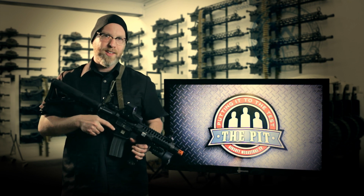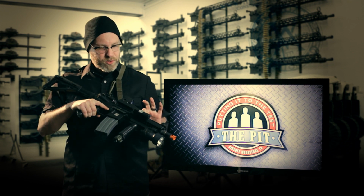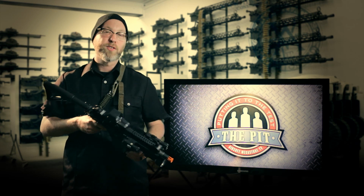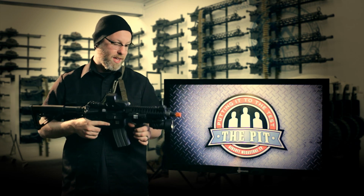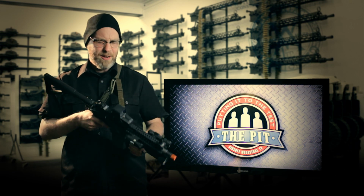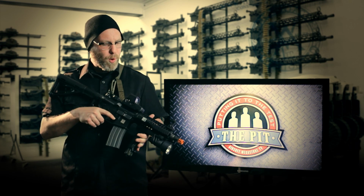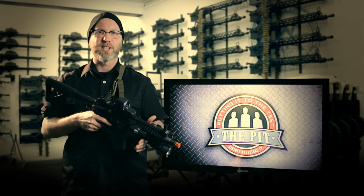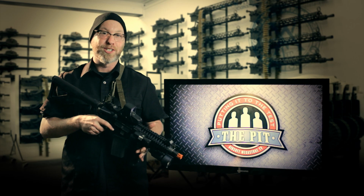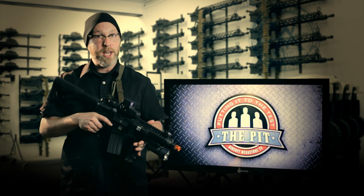Now, let's just say that you're the type of player who's not too concerned with how many accessories you can fit onto your rail system. And for the sake of conversation, let's just say that you're confident that you can leave little red welts in any opposing player, even without a scope, magnifier, red, green dot, laser, flashlight, extendable grip pod, pressure switch combo. None of that matters to you because you know you got skills.